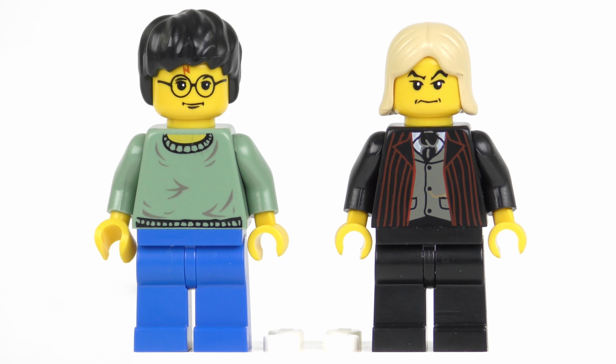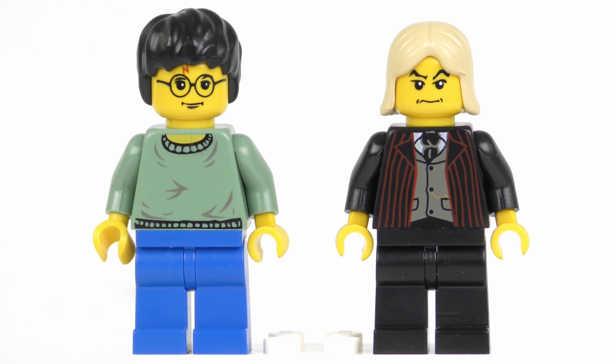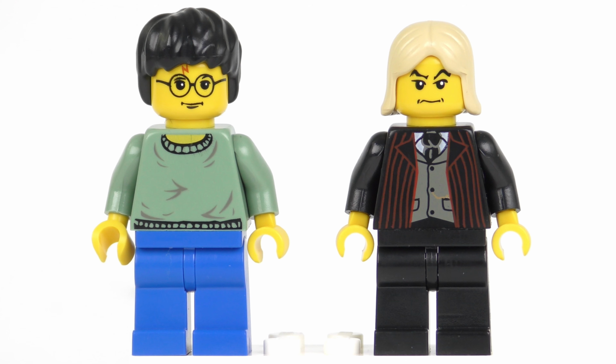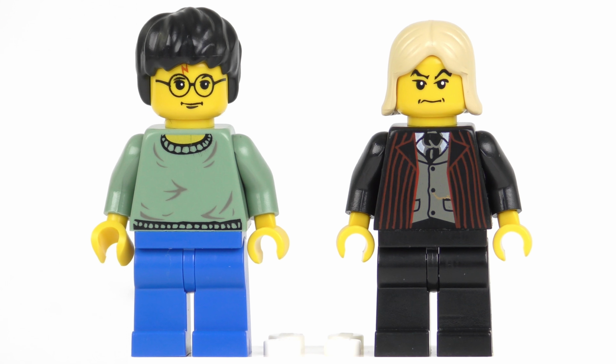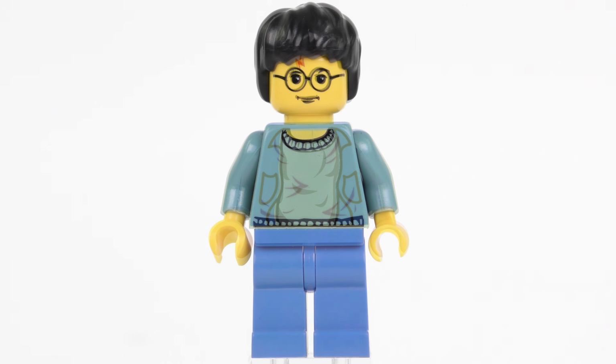Now the obvious thing you're going to notice about Harry Potter and Lucius Malfoy is their yellow faces and yellow hands. These are actually some of the last Harry Potter characters to have yellow features. By the time we get to the 2004 wave, all of the minifigures have changed to flesh colour. Despite the yellow features, this is instantly recognisable as Harry James Potter.